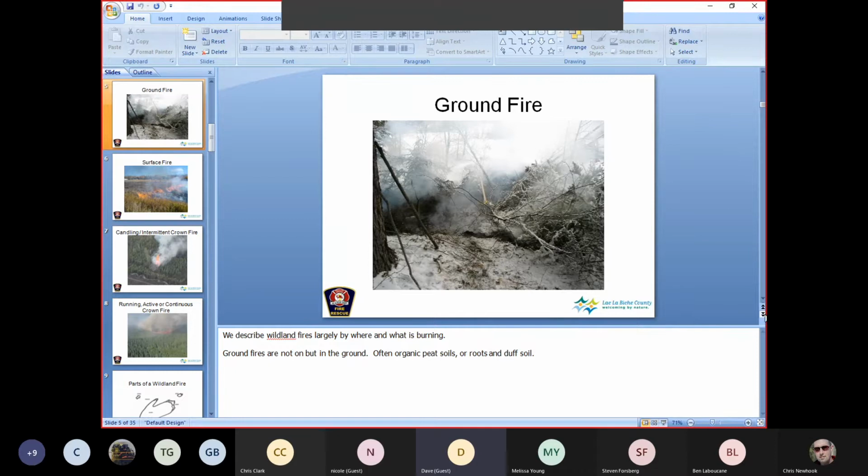And common in our part of the country is when that's peat moss, and you've got organic soils. And those are ones that may burn in the winter. The slide here, we often call them hunter fires. So in November or December, hunters leave a campfire going, don't bother to put it out, and then it'll get a ground fire. So that's ground fire.